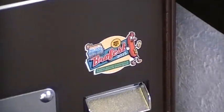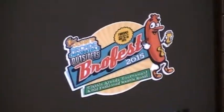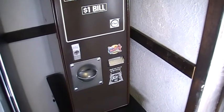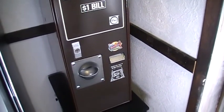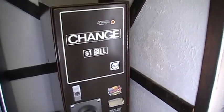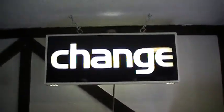So we have the change machine here first with the Brofest sticker that I stuck on here after I got back from Brofest last year. They're doing another Brofest, I think the 3rd and 4th, at Fun Spot in New Hampshire. Looking forward to that.